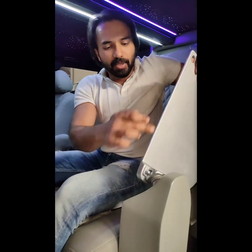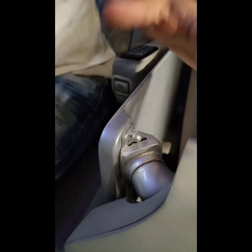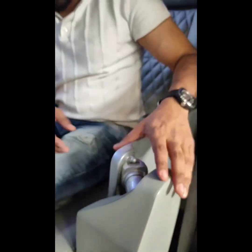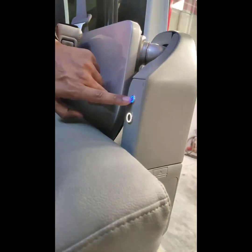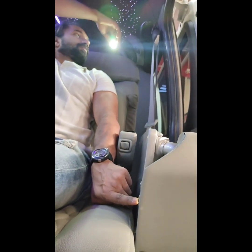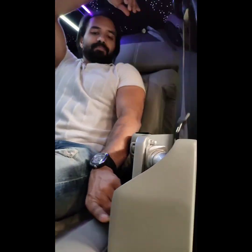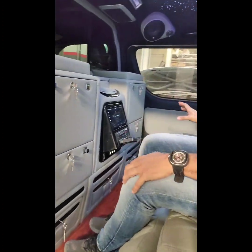This goes back in. Look at this hinge. It's just one single hinge with complete degree of freedom. There are two buttons here. One is for the intercom and the other is for the reading light here. Can you see it? Yeah. Okay. So there's plenty of storage space.